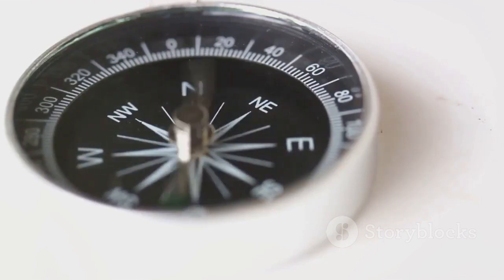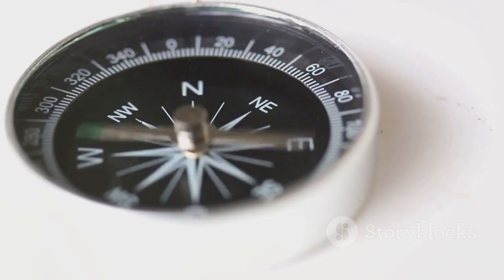Understanding and applying logic helps us make sound decisions, solve problems, and navigate our complex world. So the next time you make a decision, remember the invisible force of logic guiding you along the way.